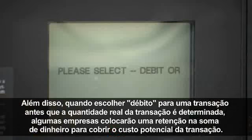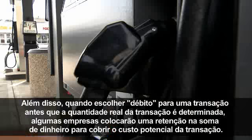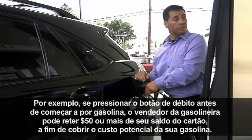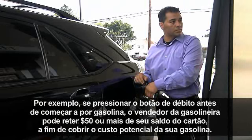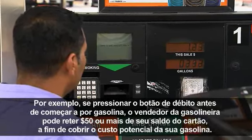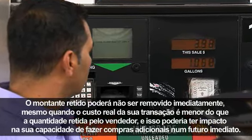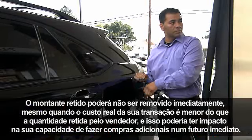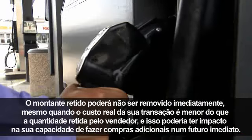Additionally, when you choose debit for a transaction before the actual amount of the transaction is determined, some companies will place a hold on a set sum of money to cover the potential cost. For example, if you press the debit button before you pump gasoline, a gasoline vendor may put a hold of $50 or more on your card balance in order to cover the potential cost of your gasoline. That hold may not be removed immediately, even when the actual cost of your transaction is less than the amount placed on hold by the vendor. And this could impact your ability to make additional purchases in the immediate future.